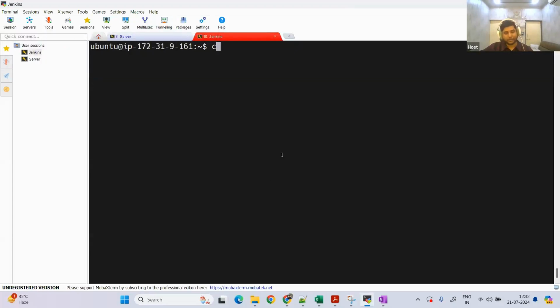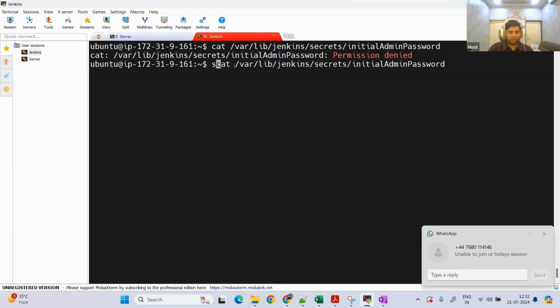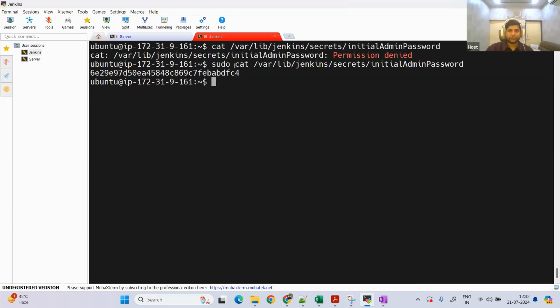If I run the cat command, since it is inside the var folder, it is possible that we might get a permission denied error. Why? Because the var folder requires elevated permission. In that case, we can give it elevated permission like this.